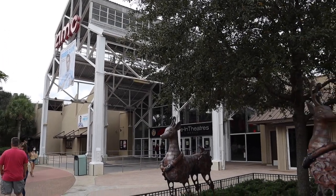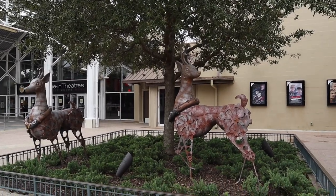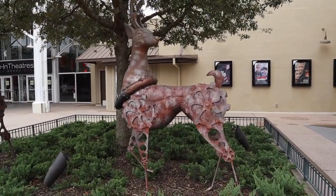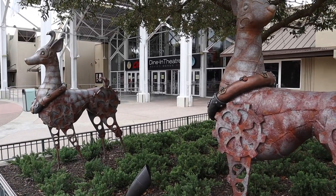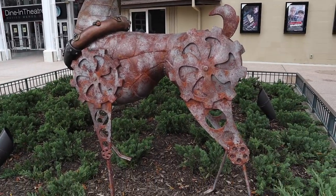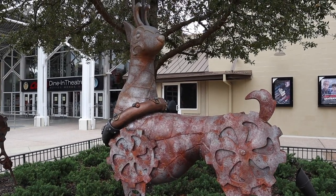Something that just caught my eye outside of the AMC Dine-In Theater are these steampunk reindeers. They're very odd, actually. Not quite sure. They almost look like they belong over near House of Blues.